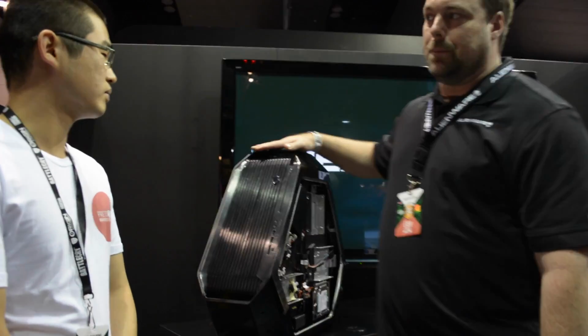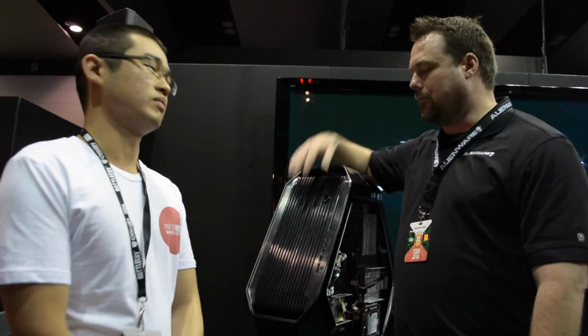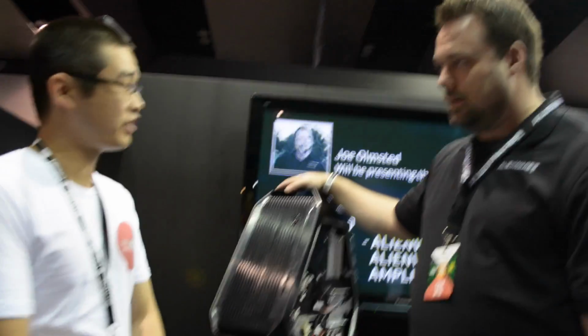So we absolutely believe at heart that every desktop gamer wants to do tweaking, modding, all that kind of stuff. We're giving them a great platform to do it. I mean, you can even replace the motherboard. So, that's great, yeah. Well, I think that answers all our questions.